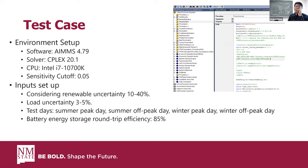In the input setup, we consider renewable uncertainty, 10 to 40% uncertainty for different nodes. A low uncertainty is 3 to 5% in real time. For the test days, I selected 4 different test days: summer peak day, summer off-peak day, winter peak day, and winter off-peak day. And the round trip efficiency for the battery energy storage is 85%.